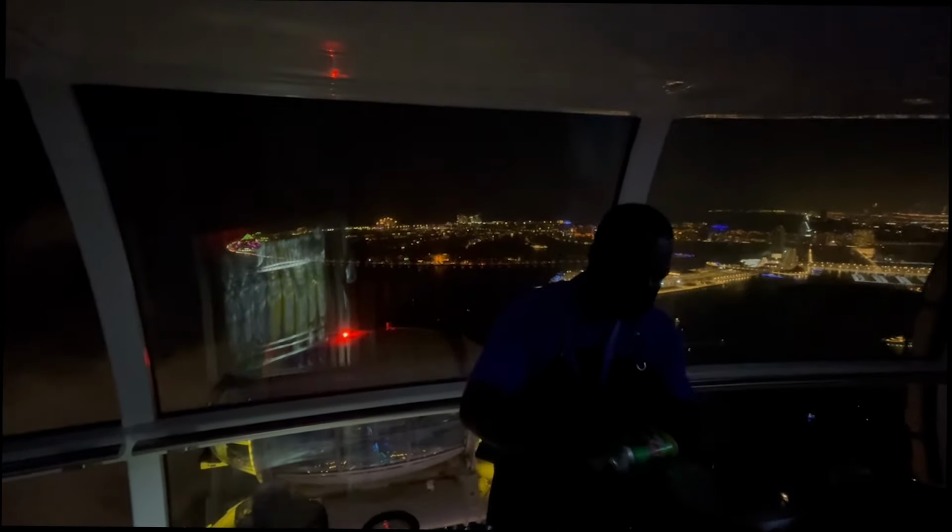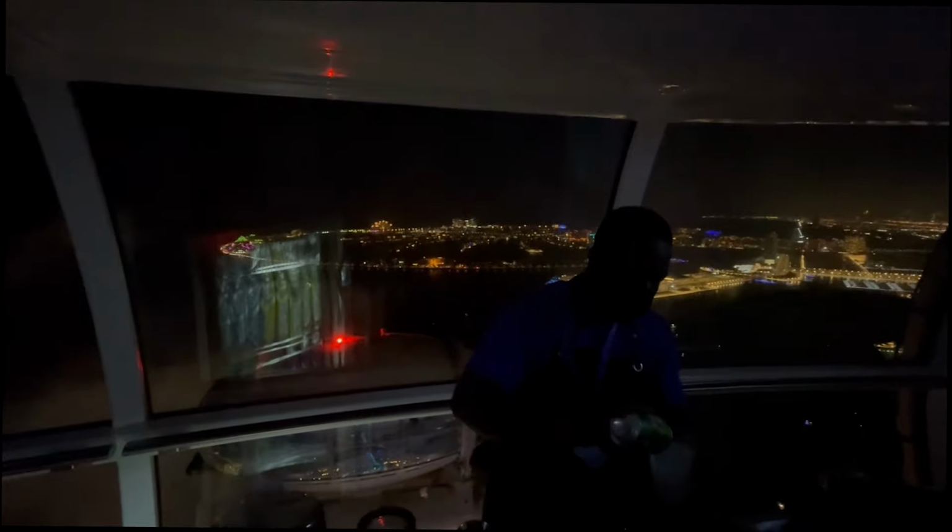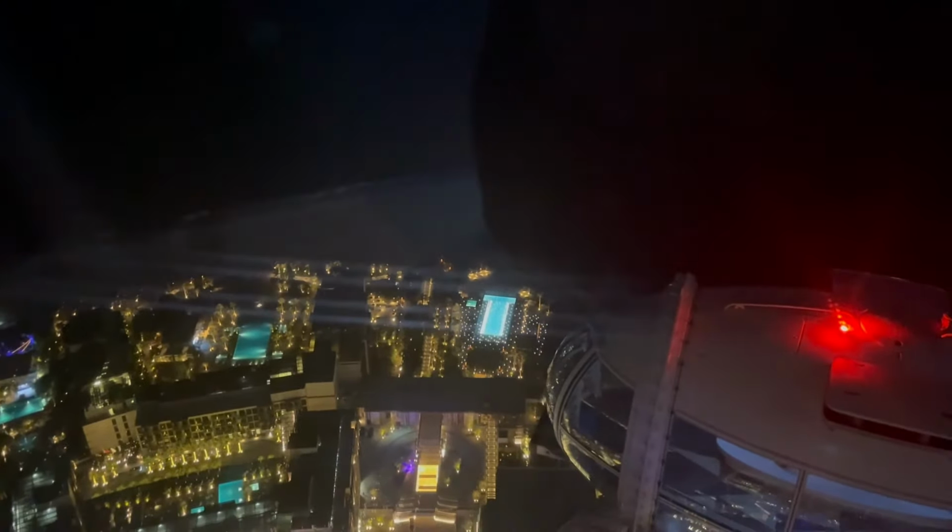But overall, a pretty incredible experience. We did have a little breakdown, it being the first night, I'll give that a pass. But normally it takes about 38 minutes to go all the way around. You get great views at night as well as during the day, so a great thing to do on your next trip to Dubai.